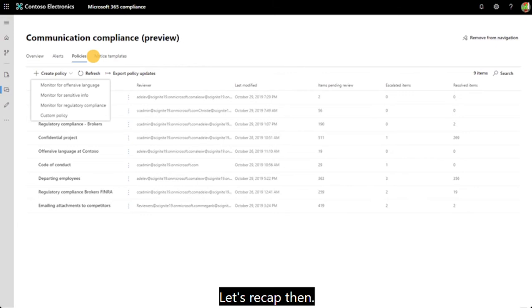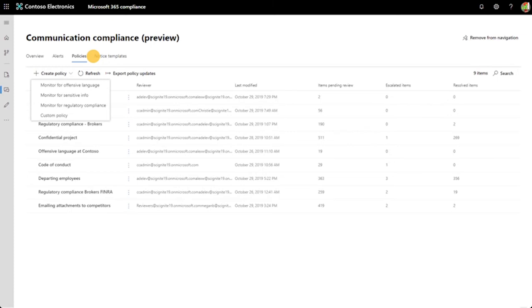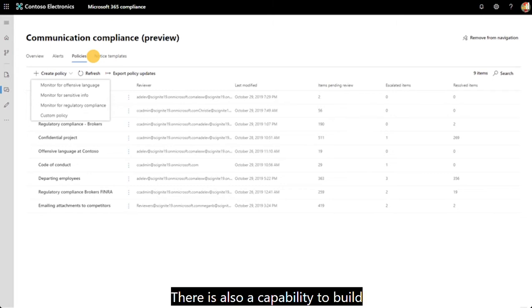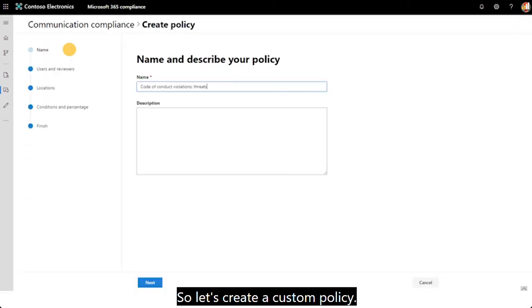Let's recap then. There are 3 built-in policies that are available to you, which allow you to monitor against offensive language, help you detect sensitive information being leaked, and help you determine any regulatory compliance breaches. There is also a capability to build your own custom policies, and we'll talk about that capability next. So let's create a custom policy. First, we'll specify the name and description of this custom policy.